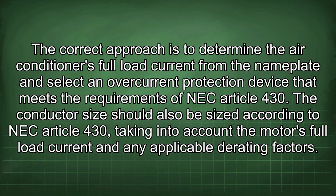The correct approach is to determine the air conditioner's full load current from the nameplate and select an overcurrent protection device that meets the requirements of NEC Article 430. The conductor size should also be sized according to NEC Article 430, taking into account the motor's full load current and any applicable derating factors.